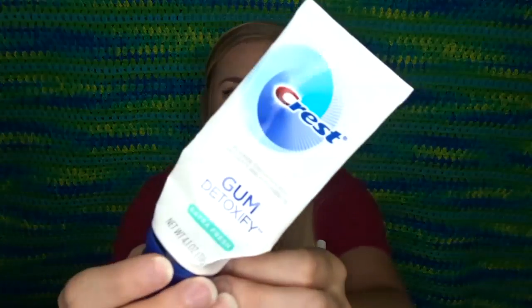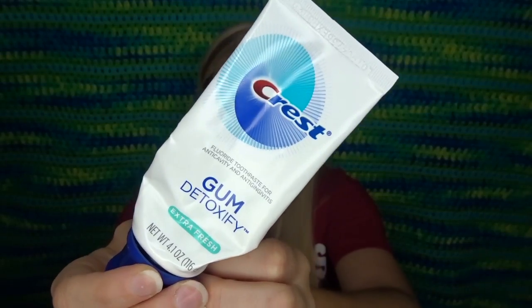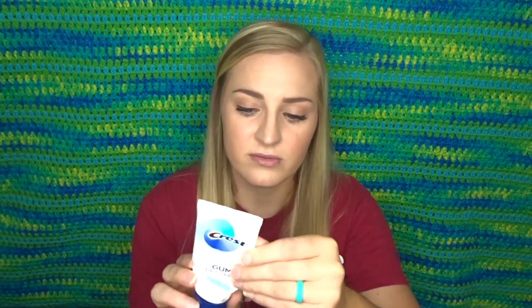Next, we used up some Crest Gum Detoxify toothpaste. I went through several bottles of this, and I think it works pretty good. This isn't specifically for sensitivity, but I feel like it helps. I have pretty sensitive teeth, around the gum line, and I feel like this stuff helps pretty good. It's Gum Detoxify, so I will probably purchase that again.